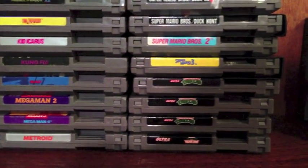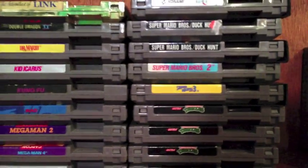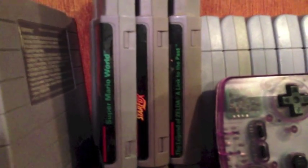So yeah, these are all my games. I got the Ninja Turtles arcade game there. It's kind of hard to see, but yeah, I got everything there. Super Game Boy, Super Mario World, Star Fox. You got Legend of Zelda, Link to the Past, all that good stuff.